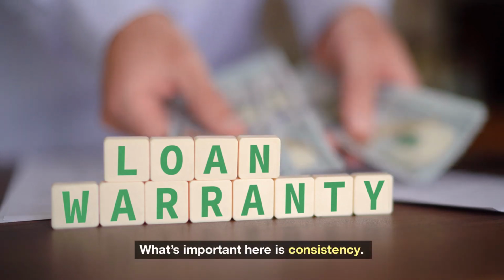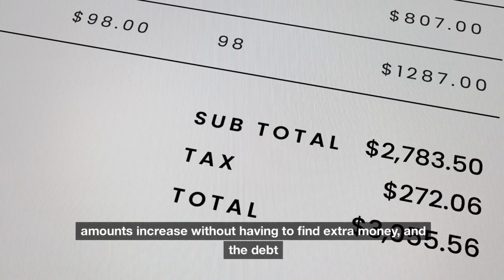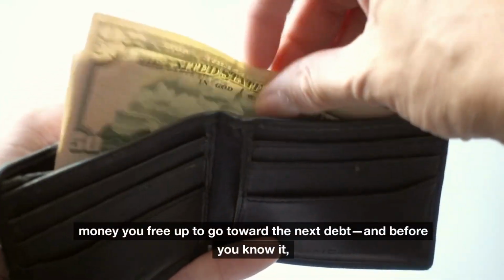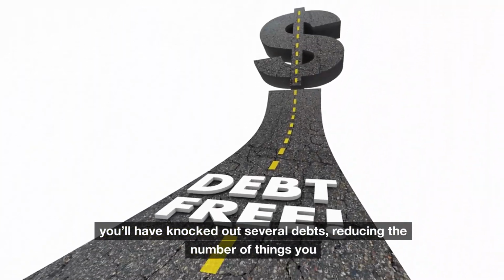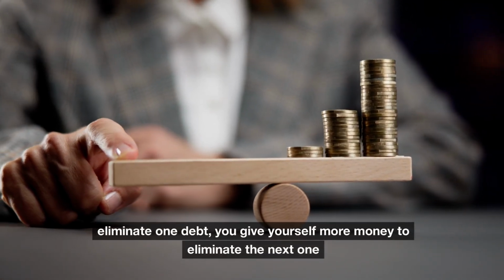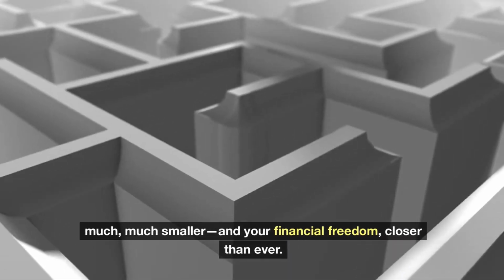What's important here is consistency. You keep the pressure on as you tackle each remaining debt one by one. You'll gradually see your payment amounts increase without having to find extra money, and the debt snowball effect will build momentum. The more you pay off, the more money you free up to go toward the next debt. And before you know it, you'll have knocked out several debts, reducing the number of things you owe. It's all about compounding the power of your payments. Each time you eliminate one debt, you give yourself more money to eliminate the next one even faster. Keep repeating this process, and soon your list of debts will be much, much smaller, and your financial freedom closer than ever.